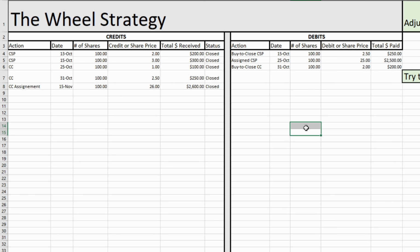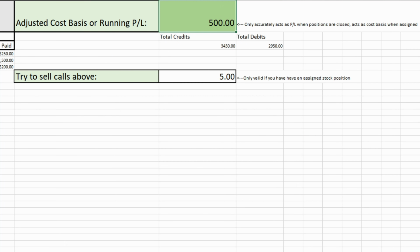We're on step 6. We have gotten assigned. We've completed one entire cycle through the wheel strategy. All our positions are closed, and now we can see what our profit and loss is here. We've made $500 by doing this. So like I said before, this number up here acts as adjusted cost basis if you've been assigned, if you are holding shares, and it acts as a running profit and loss if all your positions are closed.